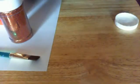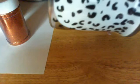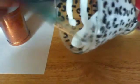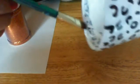Okay, so maybe at this point I will brush it. See what happens. So I don't want to use too much of the stuff. So I'm just going to brush just to coat everywhere that I want my glitter to go. Okay, so everybody's covered up.